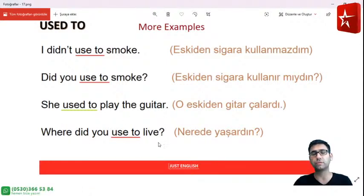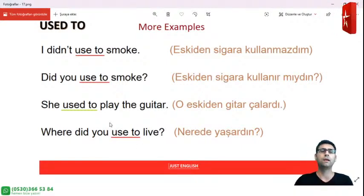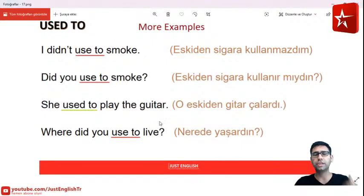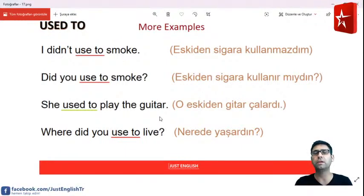Again, a question form, but here let's check it out. It's a WH question, guys. Okay, here's the question with auxiliary. Did you used to smoke? And here's with a WH question. Where did you used to live? So that person doesn't live there anymore. That's the important factor. And the positive statement is she used to play the guitar, meaning she did it before, now at the moment, at the time of speaking, or at some point in her life, she stopped playing guitar.